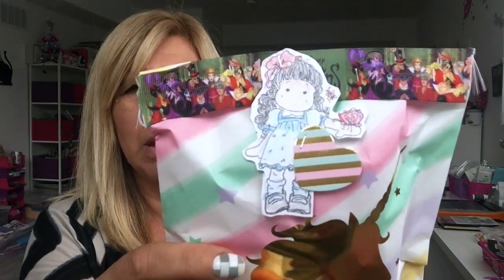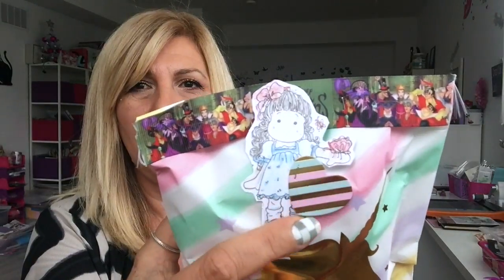Look at this one. She's got the Tilda doll. Oh my God, she's so cute. I hope I can save it. Okay, I'm gonna rip the back so I can save the Tilda doll. Oh, looks like another banner. Oh, it's a banner flip.